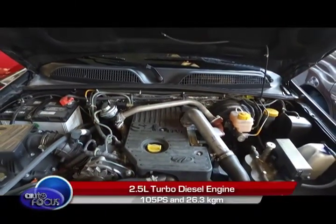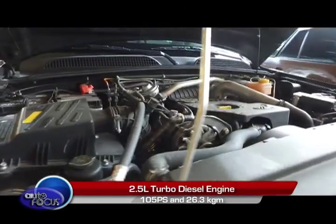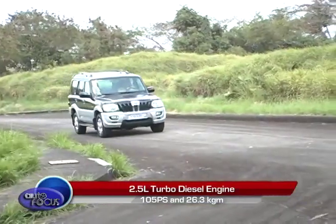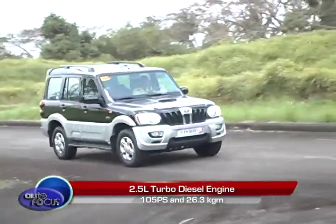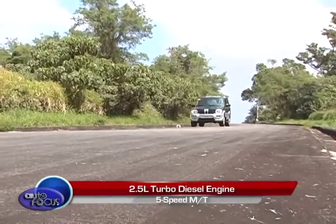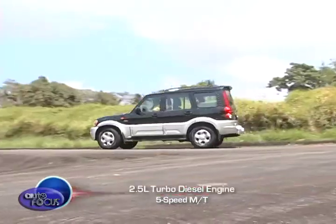Powered by a 2.5-liter turbo diesel engine, the Scorpio generates 105 horsepower and 26.3 kilogram-meters of torque. The engine is relatively refined and perky even at low speeds. Mated to a 5-speed manual with long but precise throws, the Scorpio is capable of tackling the urban jungle.